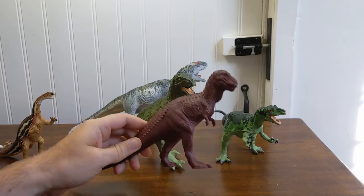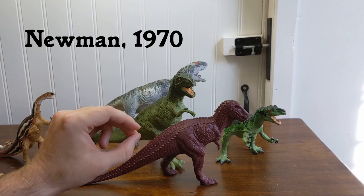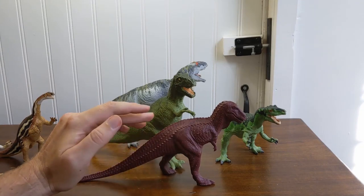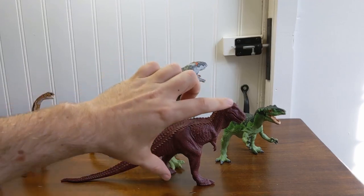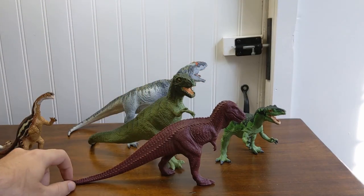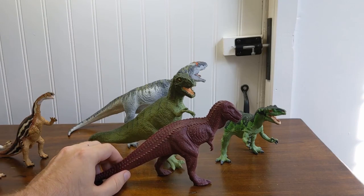And that mount was done under the supervision of one of the scientists who pioneered the idea that dinosaurs would not drag their tails. And this was the first mount of T-Rex that was not in a fully upright kangaroo-like pose, but it's still dragging the tip of its tail. I don't think this pose is out of the realm of possibility.